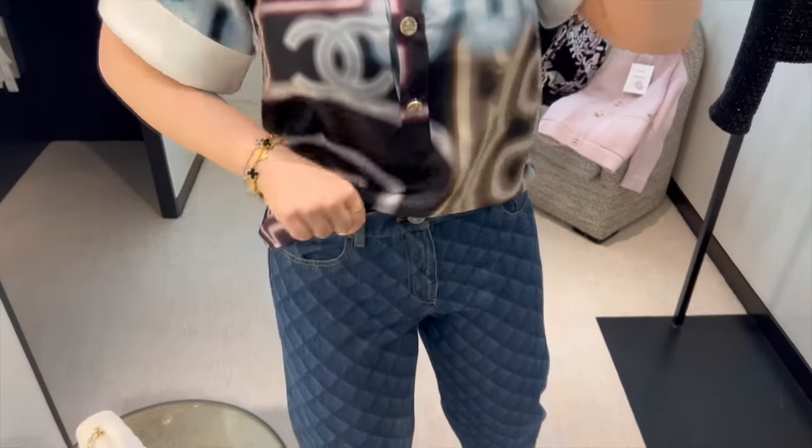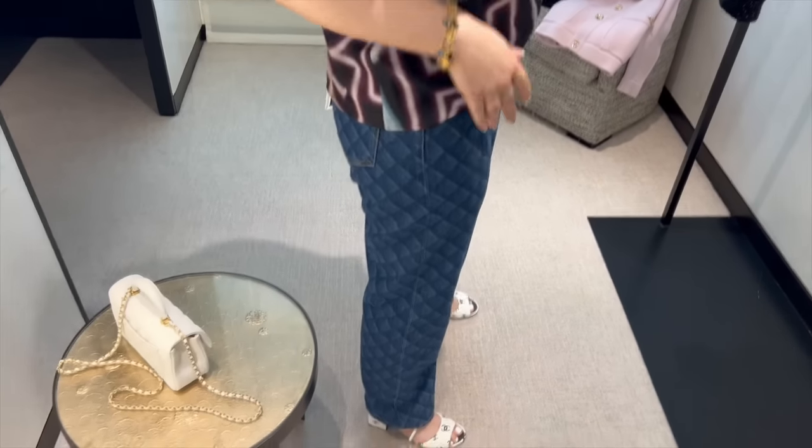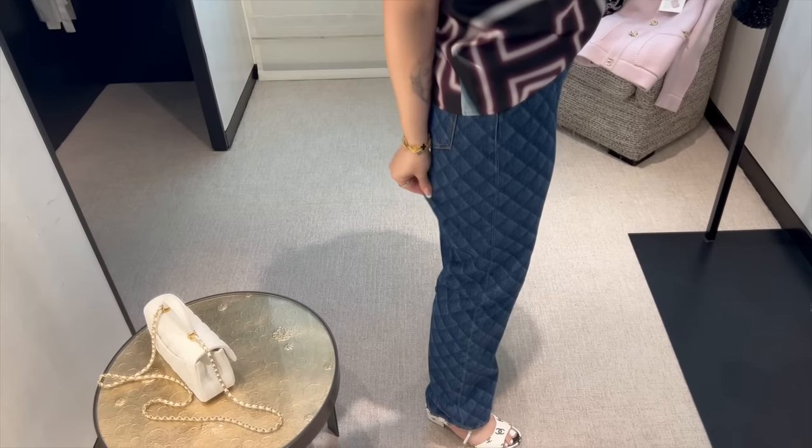So here are the jeans. They're way too big, guys, and they're quite baggy style as well. You can see at the back as well. Look at the extra fabric.